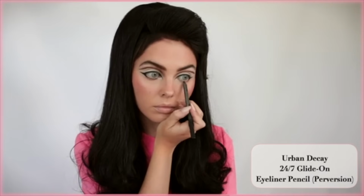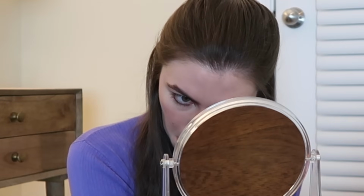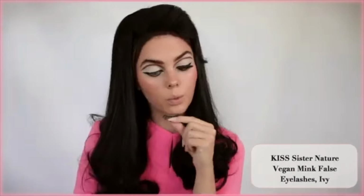And to add drama to the eyes, I'm lining underneath my lash line and wiggling downward a bit to thicken up the initial line before adding in some big falsies. Now, that's a jump scare. Okay, it doesn't look that bad. Curling with my favorite Barbie and Revlon lash curler.